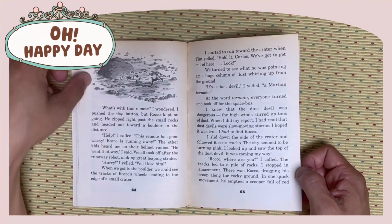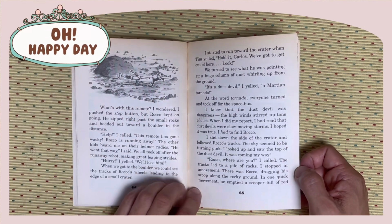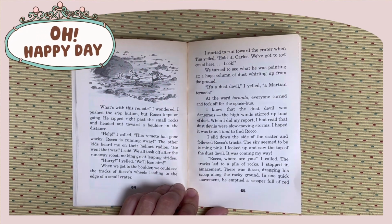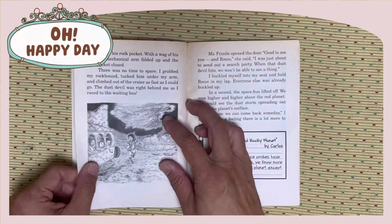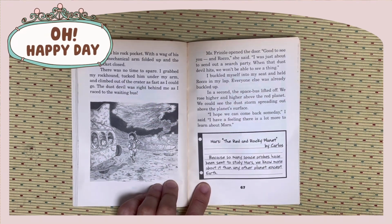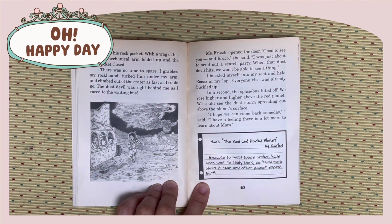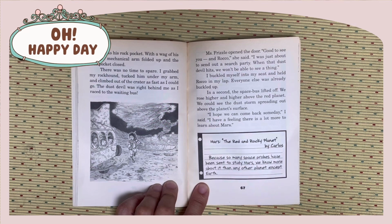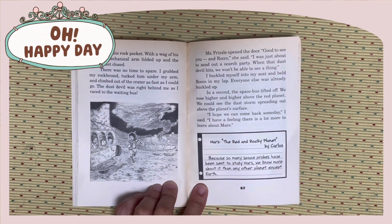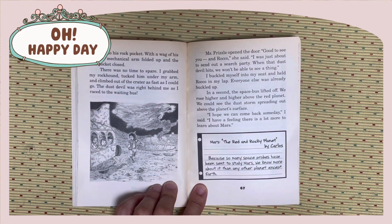Rocco, where are you? I called. The tracks led to a pile of rocks. I stopped in amazement. There was Rocco, dragging his scoop along the rocky ground. In one quick movement, he emptied a scooper full of red chunks into his rock pocket. With a whack of his tail, the mechanical arm folded up, and the rock pocket closed. There was no time to spare. I grabbed my rock hound, tucked him under my arm, and climbed out of the crater as fast as I could go. The dust devil was right behind me as I raced to the waiting bus.